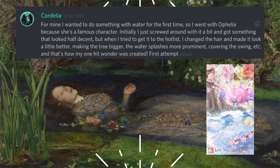And then for Cordelia, here is what I wanted to show you. So this is the piece that depicts Ophelia, and she's a famous character that she just really wanted to make a Starry Corridor that's inspired by it. So initially she just screwed around a little bit, and then she just kind of just kept working on it, and this was her first attempt. And I'd say that that's an amazing first attempt because honestly, it's so hard to position a lot of these items, especially on a small screen, and you have a limit of how many items you can put on the screen. So isn't this so cool?